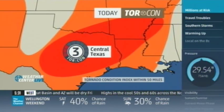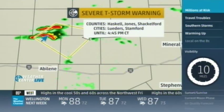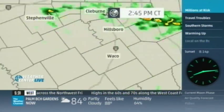Probably a couple tornadoes there, pretty widely spaced, I'm hoping, maybe turning into lines overnight that will head all the way down to the Houston area. Right now, Haskell County, Jones and Shackelford counties, the first of the storms in Texas, off to the north of Abilene. You can see they're drifting south and east.